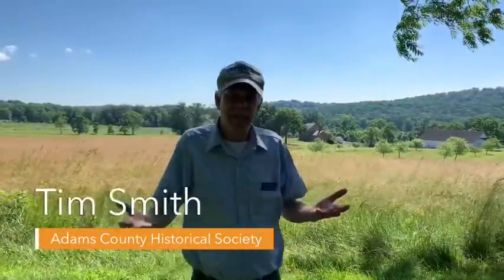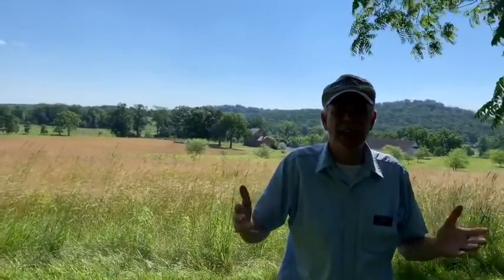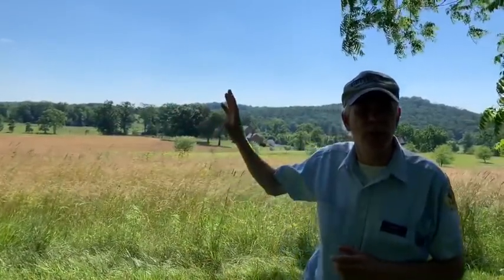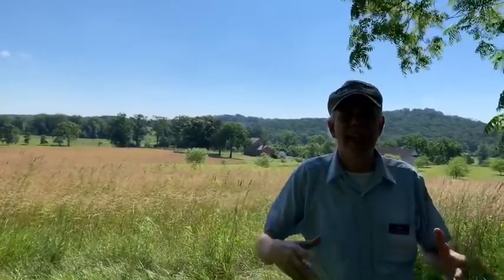Tim Smith, Licensed Battlefield Guide. Well, like Garry had said, there are different plans for the day of July 2nd, and what ends up happening is not really anybody's plan. Robert E. Lee's plans were kind of upset when he got his troops down here in a position, and the Northern Army's line extended much further than anyone believed. So they had to do something slightly different.